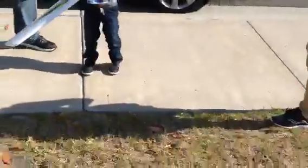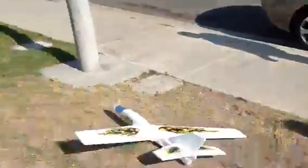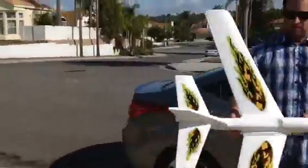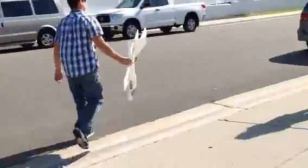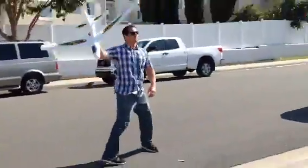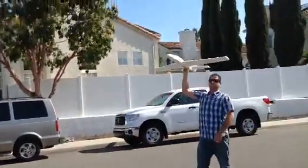You want to throw it? Throw it that way. Throw it. Let's throw it again. How far? Really well, actually. How high? This is gonna be really cool. Throw it.